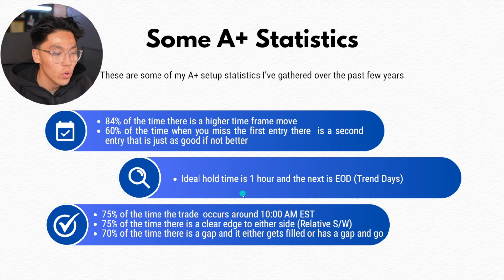The ideal hold time for these A plus setups is going to be 1 hour. And then the next ideal hold time is end of day, and this is specifically on trending days. A lot of times you'll see that your A plus setups will come when the price is trending. This is based off of my personal statistics over 100 plus trades. The ideal hold time is 1 hour.